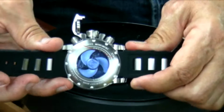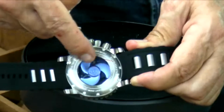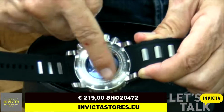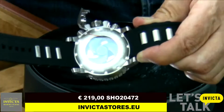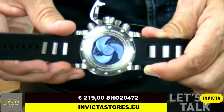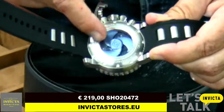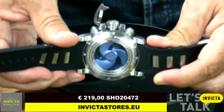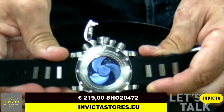But please check the case back also. We have the same propeller design behind the crystal that we have in the case back. It has the blue crystal, just to show you the partnership and the cooperation that we have with our movement manufacturers. We want to show you the movement, which is a Swiss Ronda Z50 movement in this case. But it also shows you the commitment that we have with the ocean and ocean life, the part with the propeller of the boats that we want to show you in our designs.